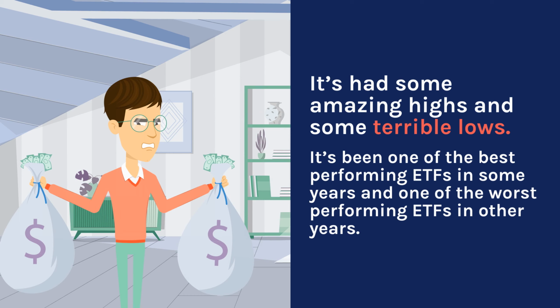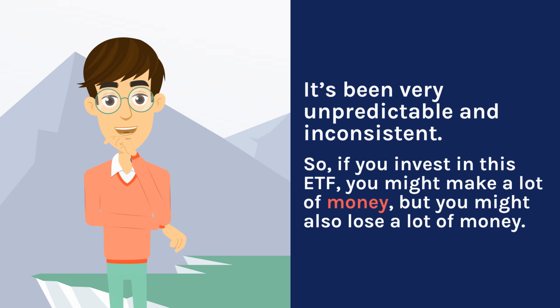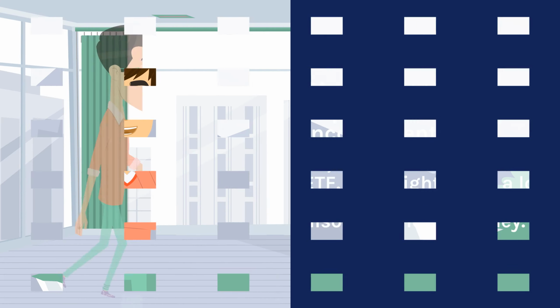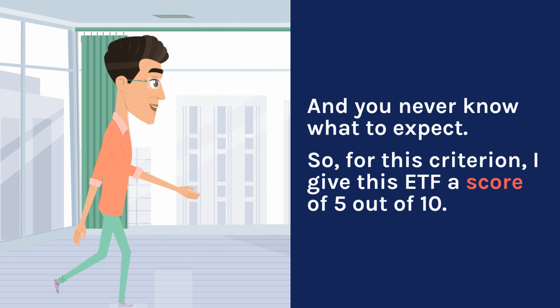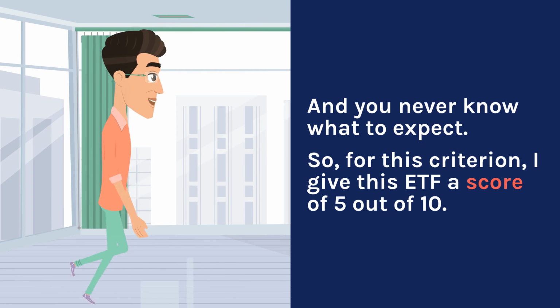It's been one of the best performing ETFs in some years and one of the worst performing ETFs in other years. It's been very unpredictable and inconsistent. So, if you invest in this ETF, you might make a lot of money, but you might also lose a lot of money. And you never know what to expect. So, for this criterion, I give this ETF a score of 5 out of 10.